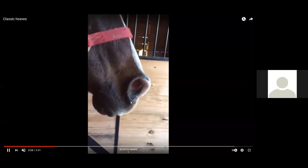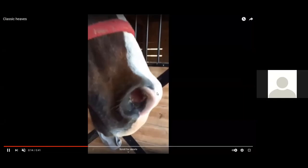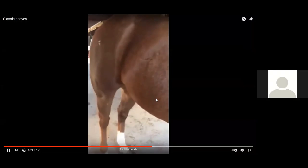Of severe asthma. So here, this horse has a flared nostril. So I think you can appreciate the respiratory rate is higher than it should be. And this horse is kind of gasping for breath. They have constantly flared nares because they're trying to breathe harder.